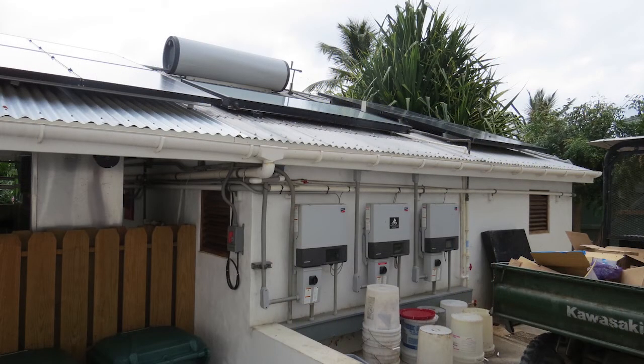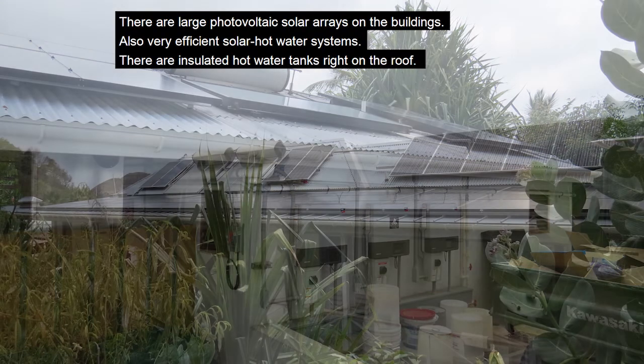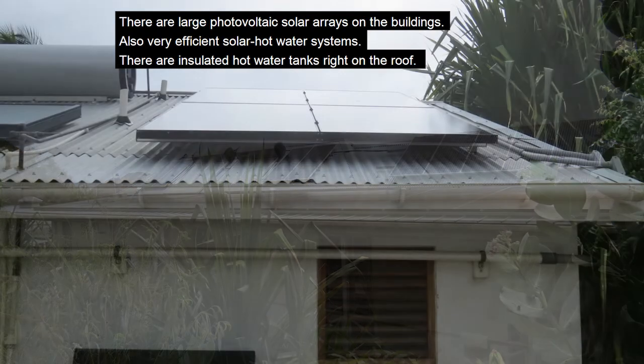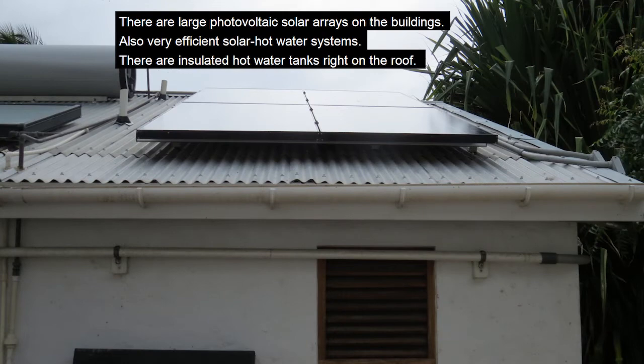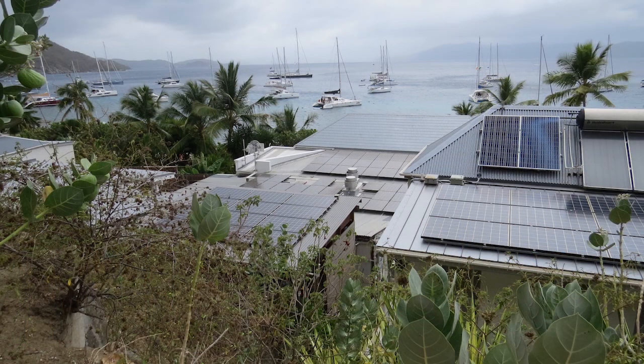So if you go, we can start to walk this way. Yeah, that's a big array right there. That's a really big array right here. These are actually really efficient solar hot water heaters, probably one of the best ones you can get. It can be cloudy for a few days, and you'll still have scalding hot water. It has this insulated tank at the top. Solar panels, more inverters. So you could probably get close to a point where you use very little diesel.